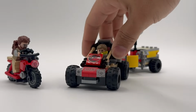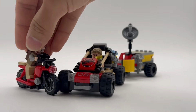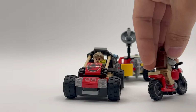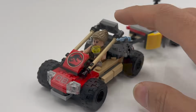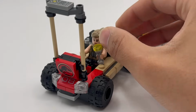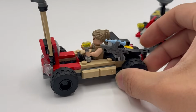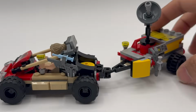One thing I do want to call out is that the Jurassic Park logo is printed on the front of that 2x2 slope, which is very nice. It is always good to get a printed accessory, especially one that can be reused in a lot of places like that, but altogether, the rest of the build is pretty unremarkable. You can raise the canopy to release the minifigures, and of course you have spaces to mount the weapons on the side, but other than that, it is very, very basic.